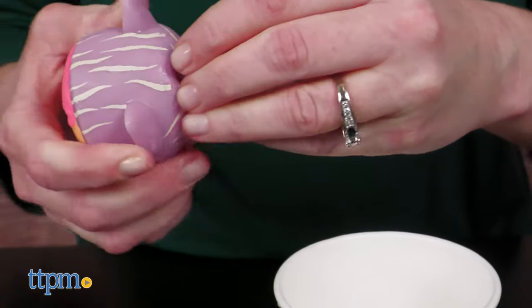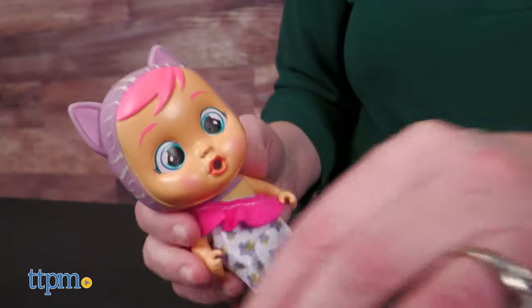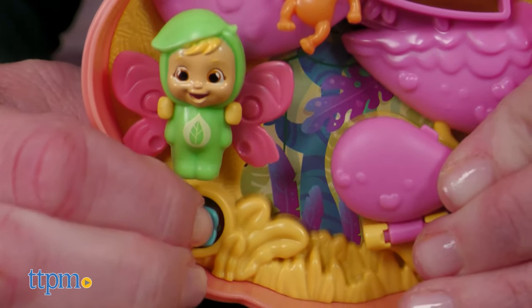The CryBabies Tropical Series dolls have drains in the back of their heads so that you can remove the water when playtime is over. Kids ages 3 and up will like trying to collect all the different characters across all 3 lines. Which new series is your favorite?